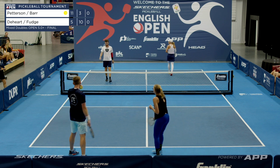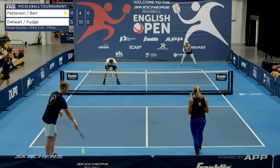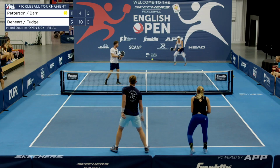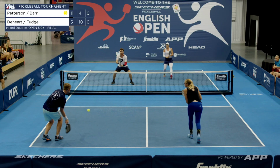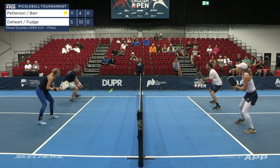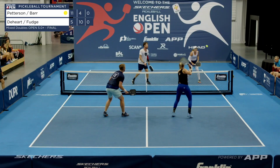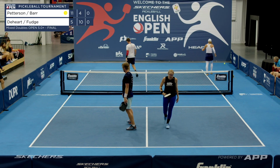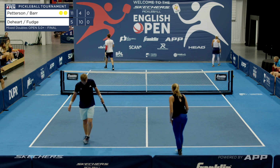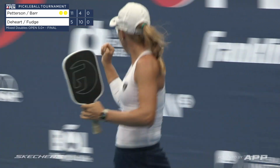Okay, cool, a start to build a run here now. 4-1. I think if they get about three more points, there would probably be a timeout from DeHeart and Fudge. Yeah, second serve just a little bit high on that lift, and then obviously going to get counter punch and attack back.